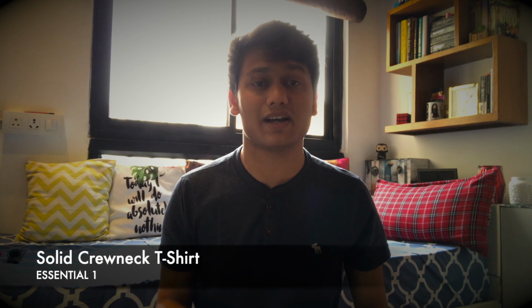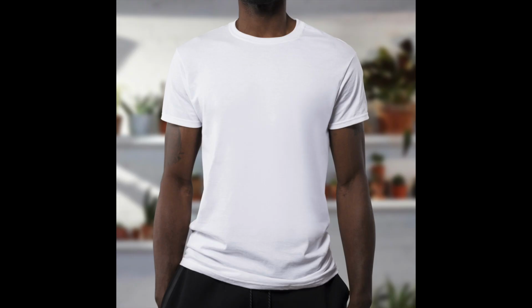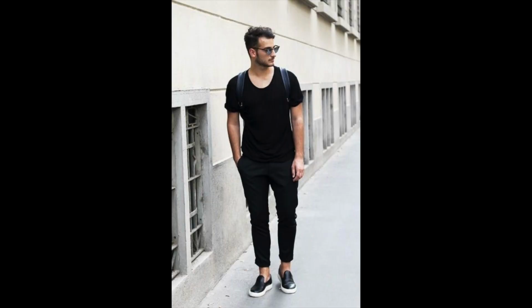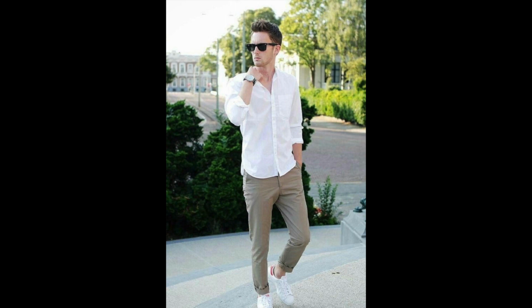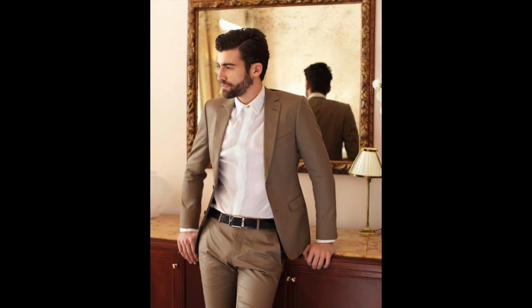So the first one we have is the solid crewneck t-shirts. A black and a white t-shirt is the best option because they can go with absolutely everything. Second, we have white button down shirts. A white t-shirt is a versatile one because it can be used in different combinations.